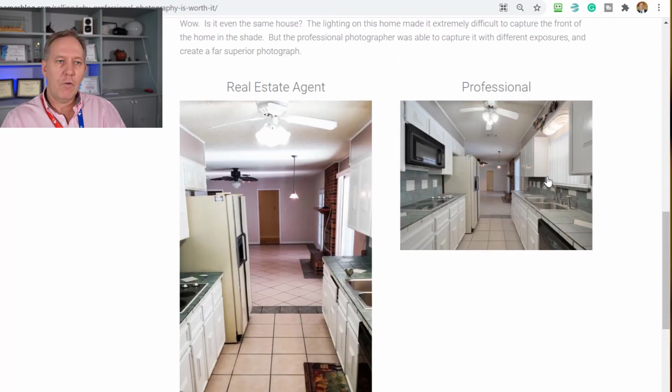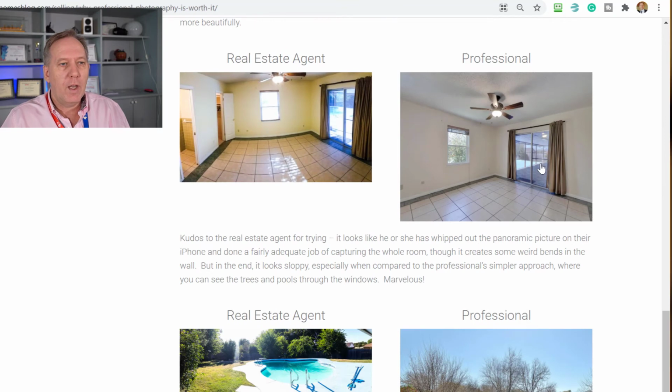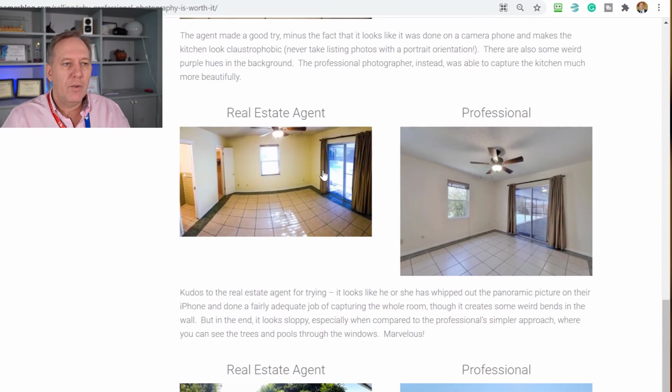Let's look at the professional photo. Now we see much more of the counter space, much more of the kitchen itself. So it's not like I'm looking down a tunnel. They've done a good job here to represent it. The colors are more balanced and the blowouts are gone. Next photo we take a look at is this room where the agent has used a wide angle lens.